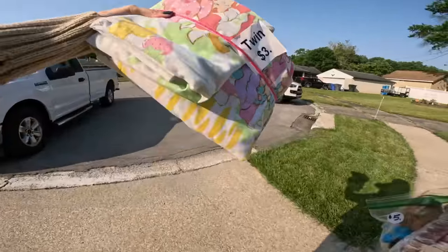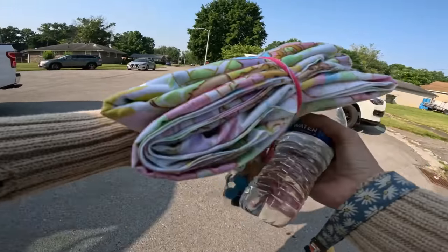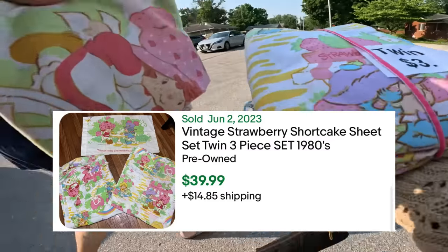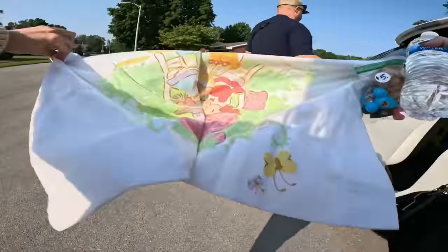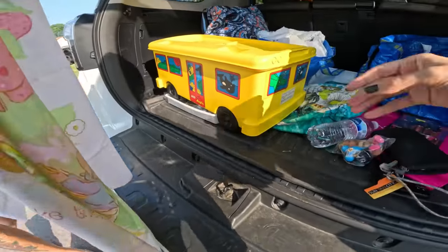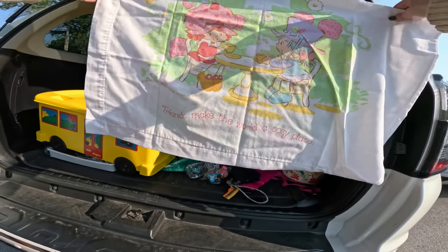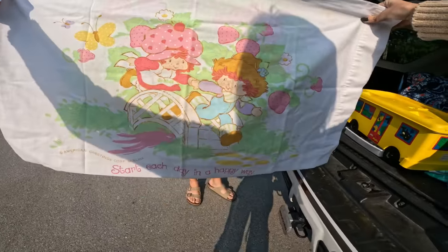This is a cool little vintage find. I've never seen these strawberry shortcake sheets. Cool to have them all complete like that, too. I'm going to open up this little one and look at it. I don't think I've ever found a vintage set that had the pillowcases with both the sheets. And the condition too, it's very white still. We'll see.